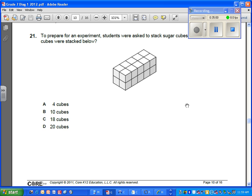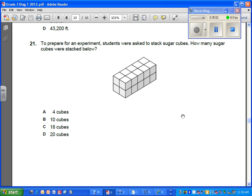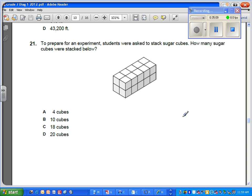To prepare for an experiment, students were asked to stack sugar cubes. So how many sugar cubes are stacked here? This is looking at a three-dimensional figure in a two-dimensional surface on the paper. I can count, this is the top. 1, 2, 3, 4, 5, 6, 7, 8, 9, 10. There's 10 on top. That means there's 10 underneath. That means there's 20 cubes.